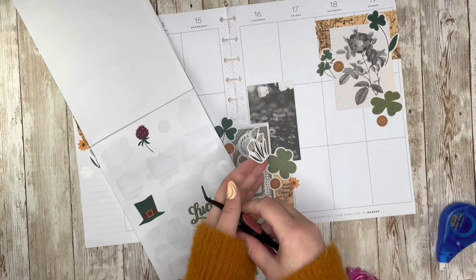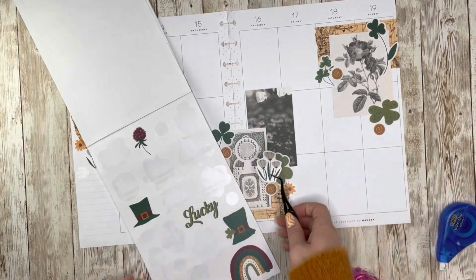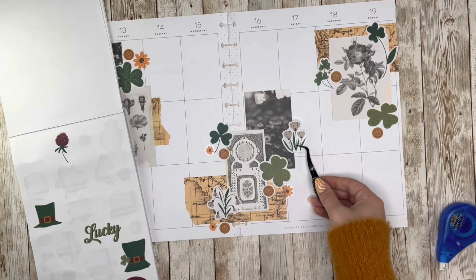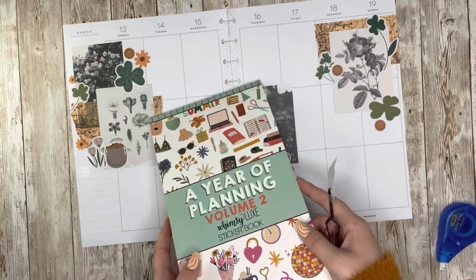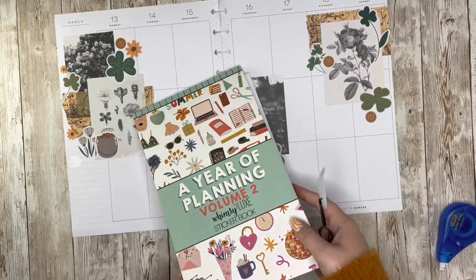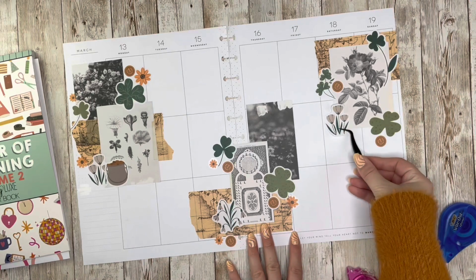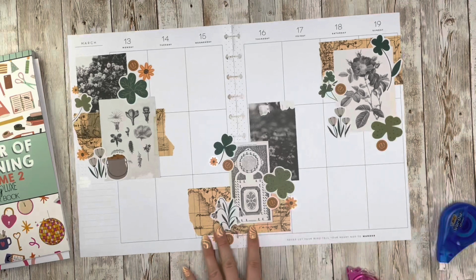I stayed away from the thistle because I thought maybe the purple wouldn't be exactly what I wanted for this. Could do that right there. I'm just gonna put this off to the side. I could do the hats too, but I wanted to stay pretty botanical with this one. I think that's going to be my best placement for that, which I'm not mad about.